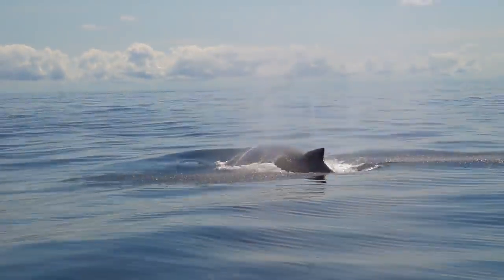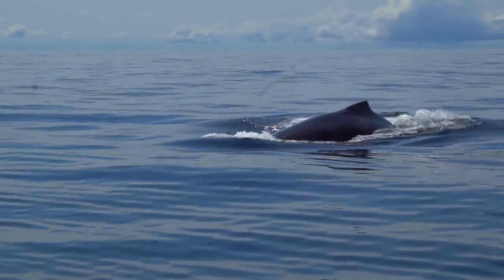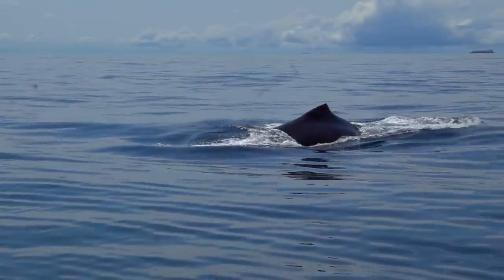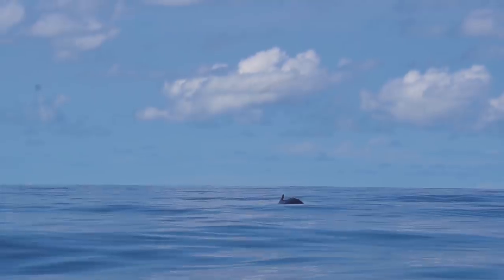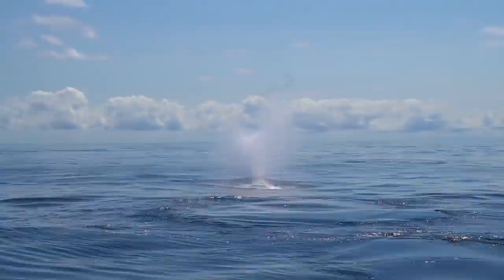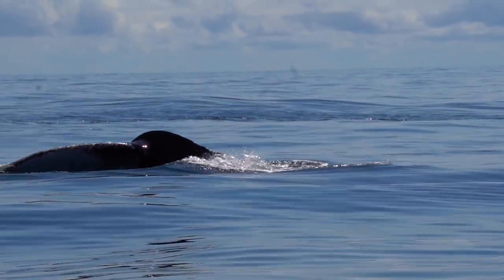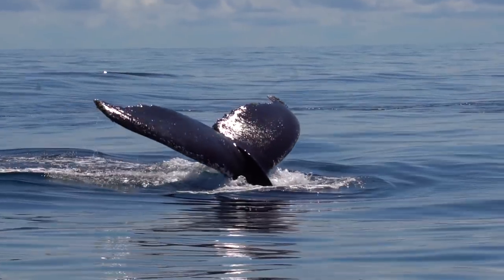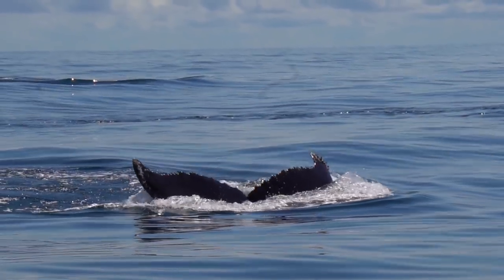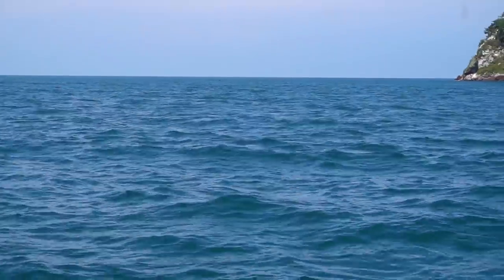I don't see him. I don't see him. Oh my goodness. Wow. Humpback right here next to the boat. What an experience. There's about three of them. And I mean, you can just see like the incredible. And these things can hold their breath so long, it's like you never know.